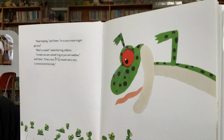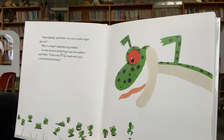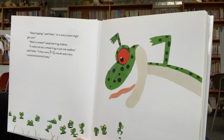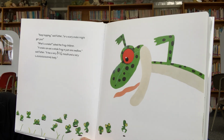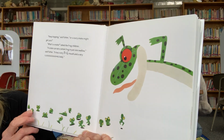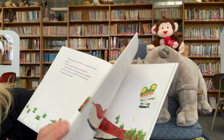Keep hopping, said Father, or a scary snake might get you. What's a snake? Asked the frog children. A snake can eat a whole frog in just one swallow, said Father. It has a very big mouth and a very long body. So that's the father frog pretending to be a snake. And look, they're a little bit nervous when they see him. Look how big their eyes got. They don't want to get eaten by a snake.